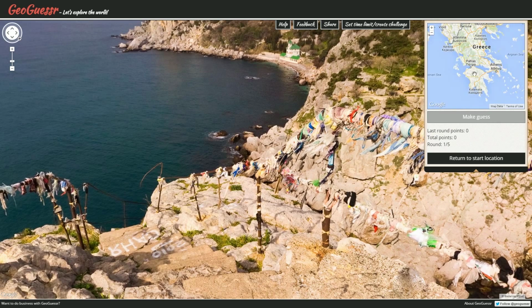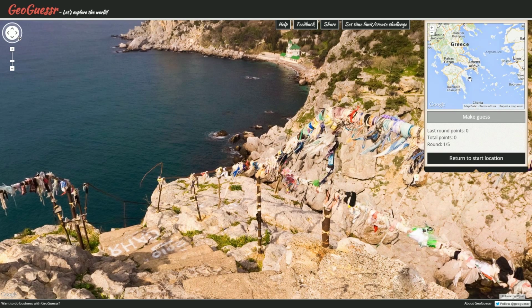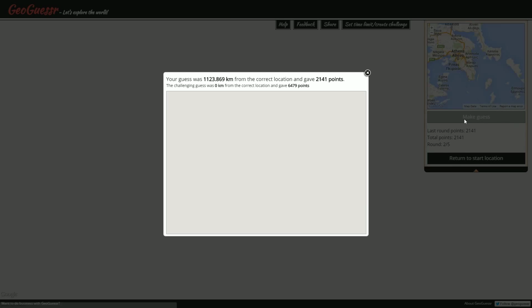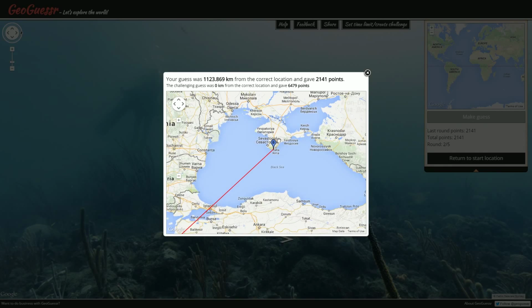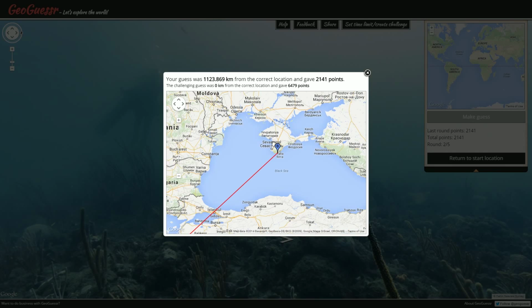Let's call this Greece. Where in Greece? That's a good question. I don't know. Somewhere around here. Let's go right near Athens. Near Athens, like around here. Let's make the guess, and the answer was, wow. Wow, look at that. We are in Crimea. Wow, that is interesting.